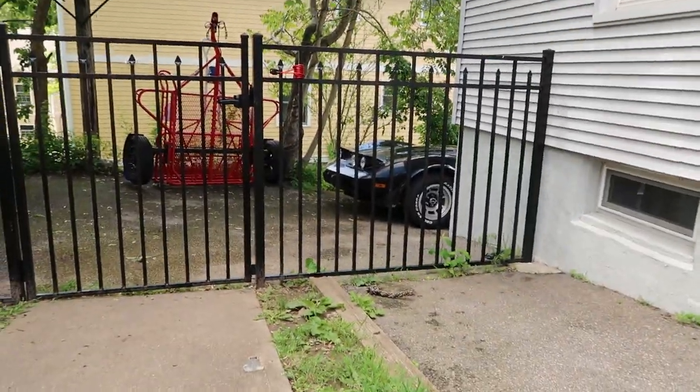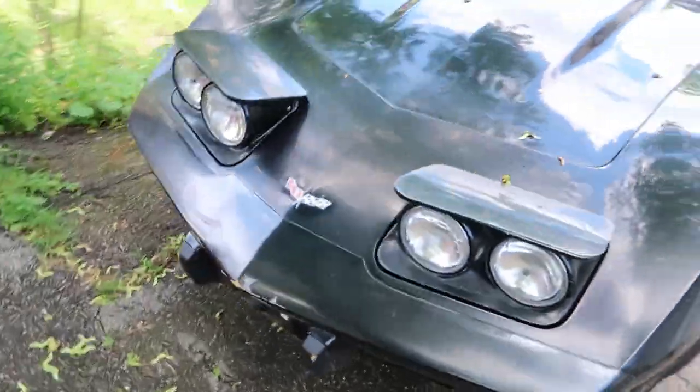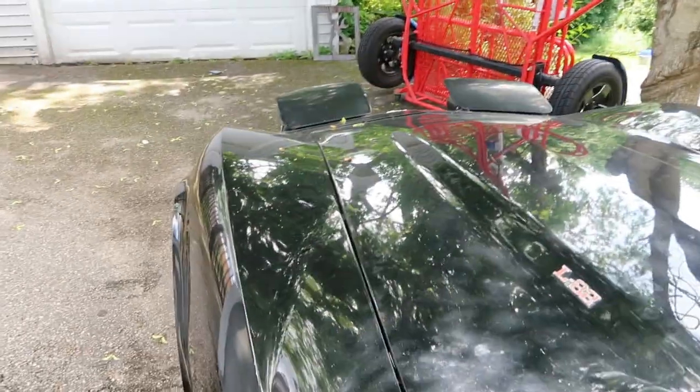What the? Why do those headlights look so stupid? I just realized these headlights look stupid. Why are they up? My headlights are up. Aren't they supposed to go down? Why have I never thought of this? My headlights are stuck up and they don't go down when you turn the car. I knew that was the case. I don't know what I'm talking about right now.